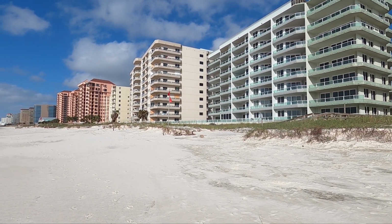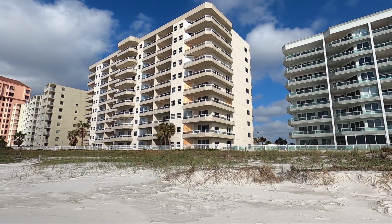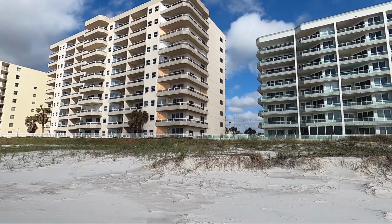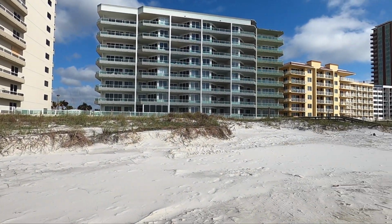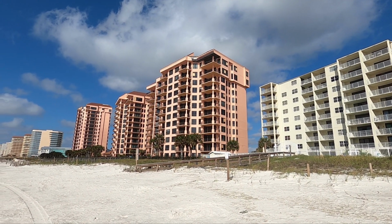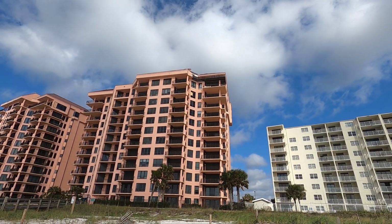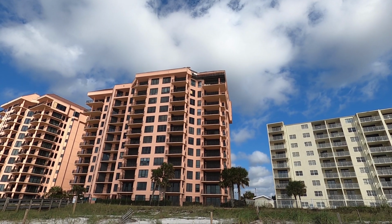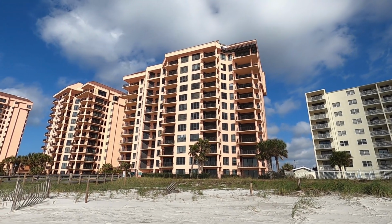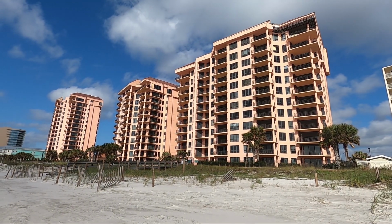Still a lot of boarded up areas. You can hear saws working in the background. Here you can see some of the damage to the upper floors of Sea Chase and some wood covering some windows still. All of this was from Hurricane Sally.